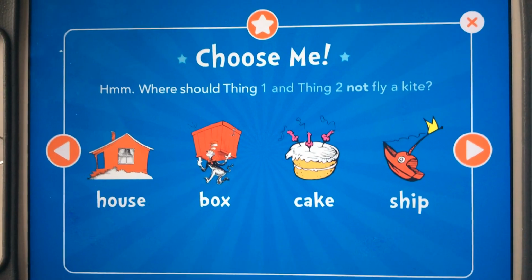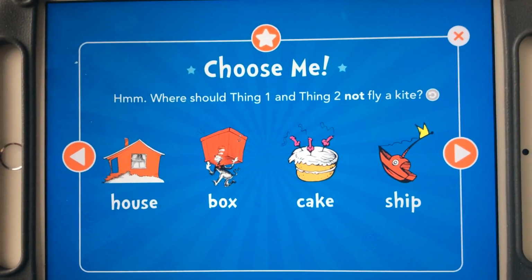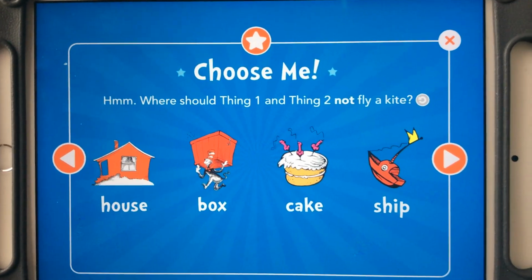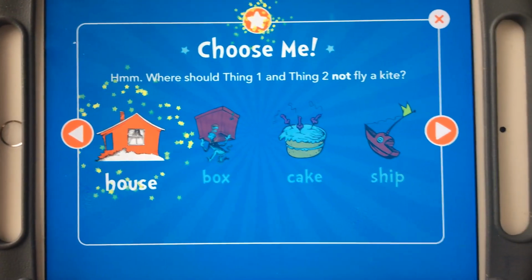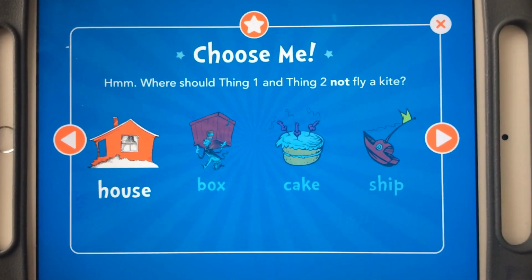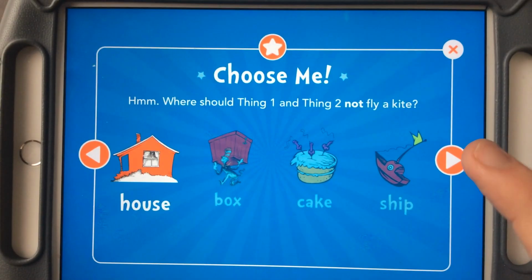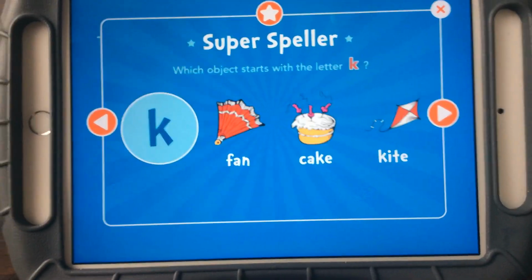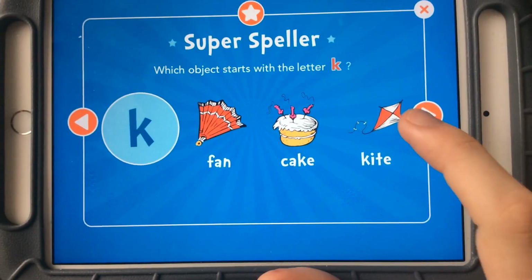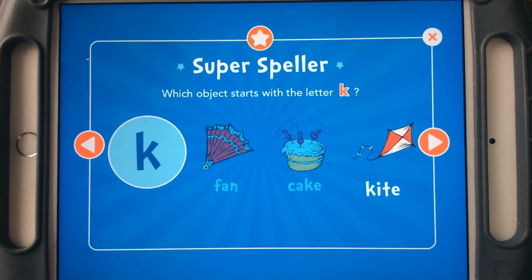Good job. Choose me. Where shouldn't thing one and thing two fly a kite? House. You're right. Flying kites in the house is not a good idea. Super speller. Which object starts with the letter K? Kite. Perfect pick. Kite starts with the letter K.